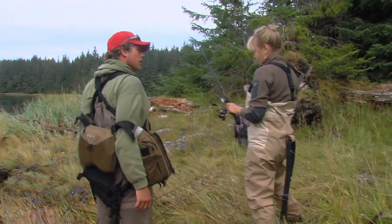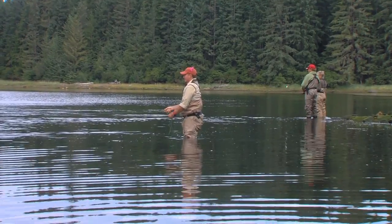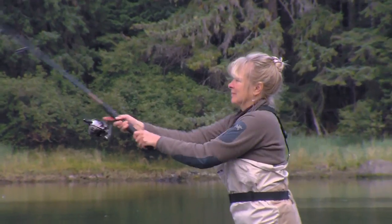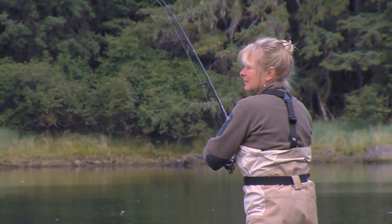Quick retrieve to start, and then you're gonna eventually wanna slow down your retrieve. It's gonna be a mixed bag of not getting snagged on the bottom, but being close enough to where the coho are. A little bit higher up, you'll get into the snag and humpies, and with a faster retrieve, I seem to get more dollies and more cutthroats.